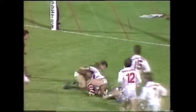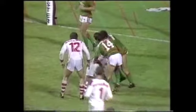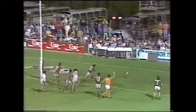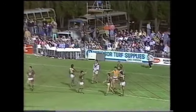Robinson, Wynn stepping his way through one tackle. Michael Blake comes at him. Gets up and plays it forward. He's been held back. And now he's appealing to the referee for a penalty try, but he's not going to get it.